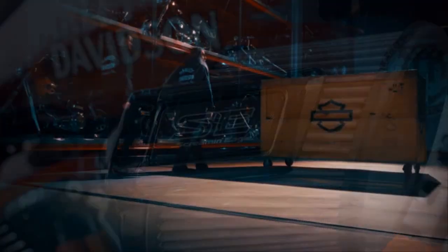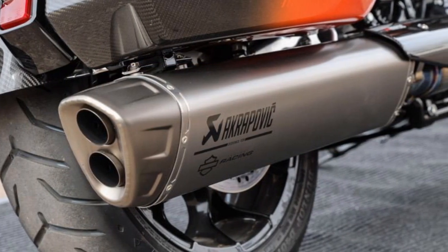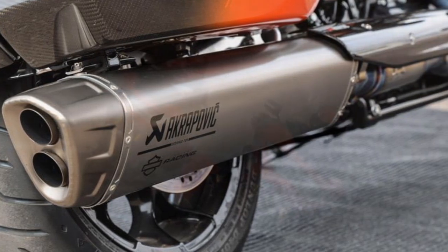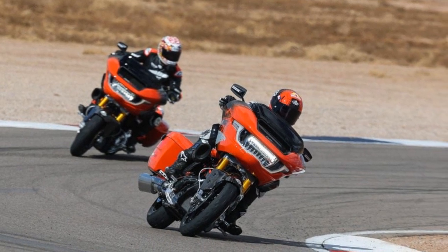Much like Ducati's Desmosedici and Superleggera or Honda's RC213V, the CVO Road Glide RR is an ultra-exclusive machine with only 131 units being produced. Its price tag? A staggering $110,000. We had the opportunity to test the bike at the Podium Club near Phoenix, Arizona, riding it back-to-back with a Road Glide ST to see if it truly lives up to the hype.